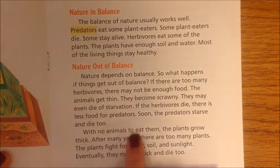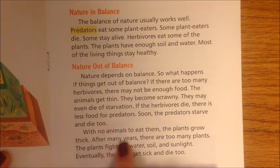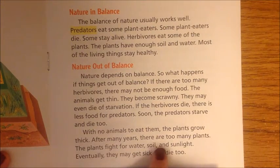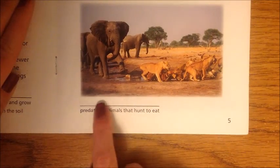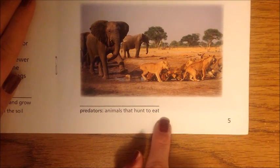With no animals to eat them, the plants grow thick. After many years, there are too many plants. The plants fight for water, soil, and sunlight. Eventually, they may get sick and die too. Predators, animals that hunt to eat.